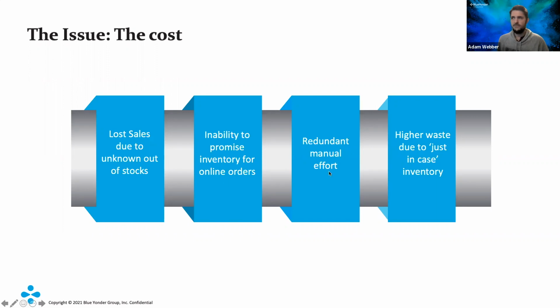There's lots of manual effort around counting the inventory, so going into the warehouses, onto the shop floor, counting everything. And lots of retailers just carry what they call just-in-case inventory. So they'll just add some number to their stocks of everything just in case. And this obviously can lead to higher waste for items with a shorter shelf life, and also leads to you having more money tied up in capital to have that stock.